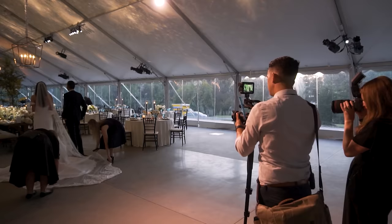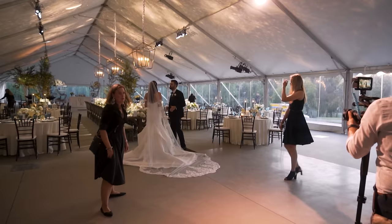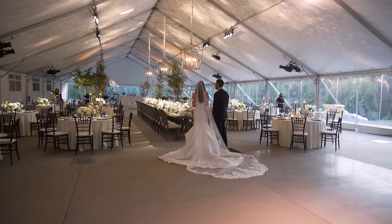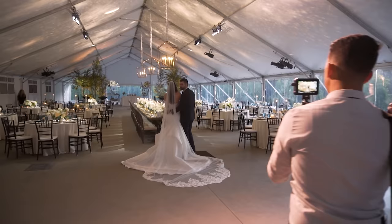We do have some people still in. Is that okay for you? Hey, ladies, if y'all can go to the side just for the pictures, it's okay. Thank you. If you want to put your arm under her veil and put your arm around her waist, Ryan, if you want.